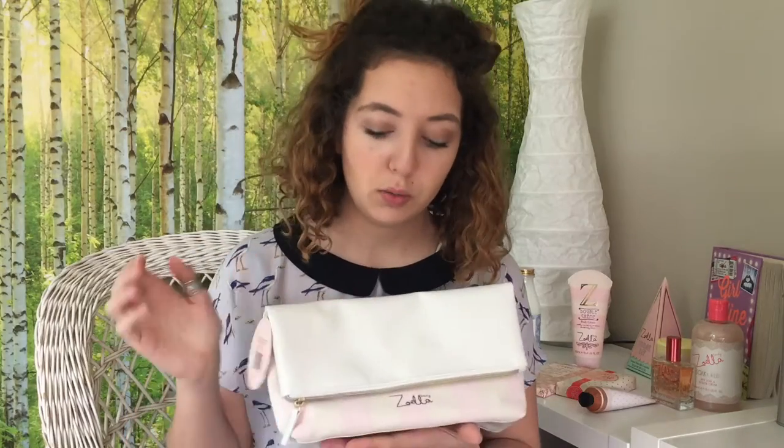And now we're going on to the last product from this Sweet Inspiration range, and it's this little cute clutch. It's called Candy Clutch Beauty Bag. And I think this is so cute. You can use it as a beauty bag for putting your makeup in or a sleepover, or just when you go out if you want to have a little clutch. And I think that's so cute.